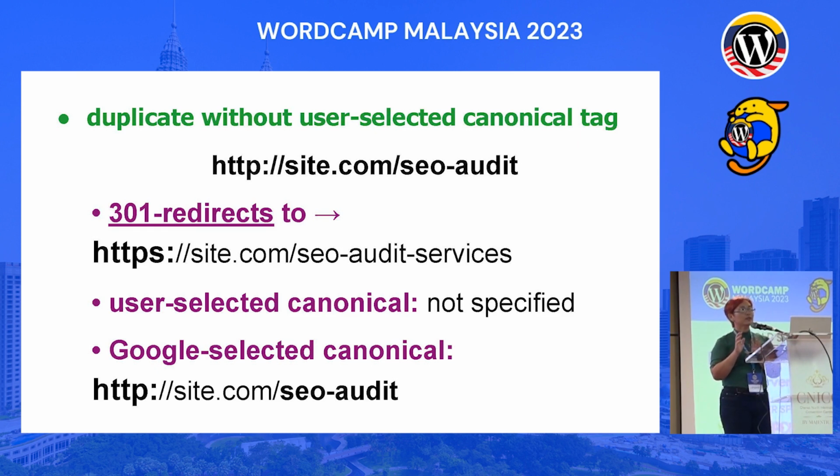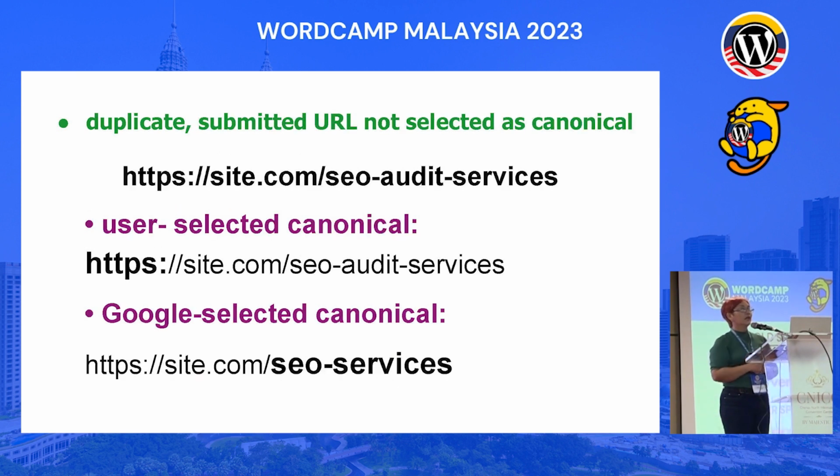A common issue would be, let's say, a website just migrated from an HTTP protocol to an HTTPS, but then it did not specify which one is the canonical URL. Sometimes Google would still select the HTTP one, which is a non-secure website. So that's going to pose some problems later on. So that's how important canonical tag is.